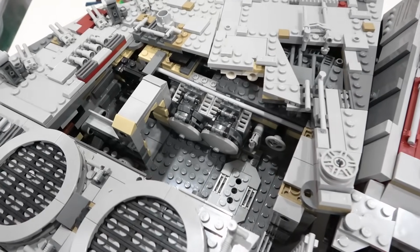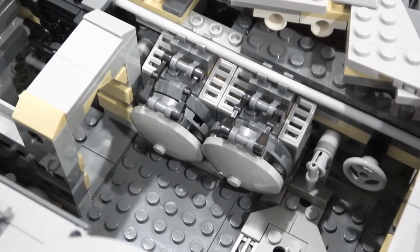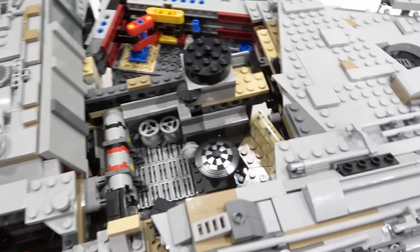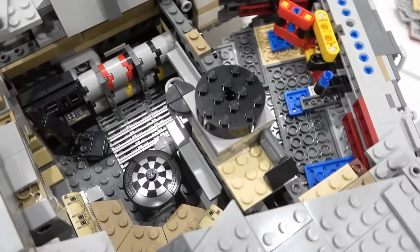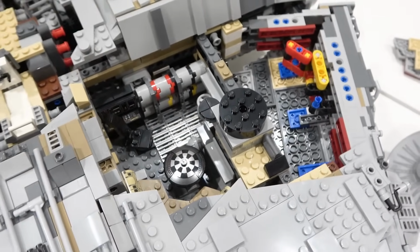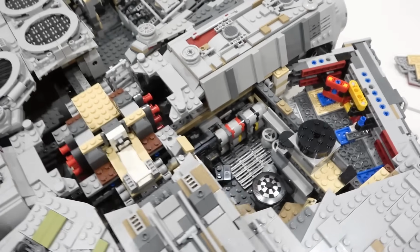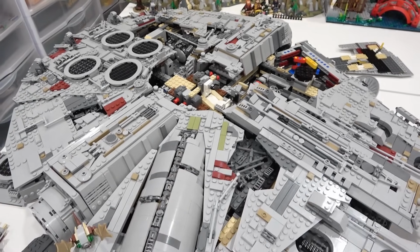But in here we have all sorts of different accessories and details, such as the hyperdrive components there, I believe, and also the game over here that Chewbacca loves to play, and then other interior details. It's not really a huge interior. It is sort of lacking, but the structure inside is pretty crazy, and this thing is absolutely massive.